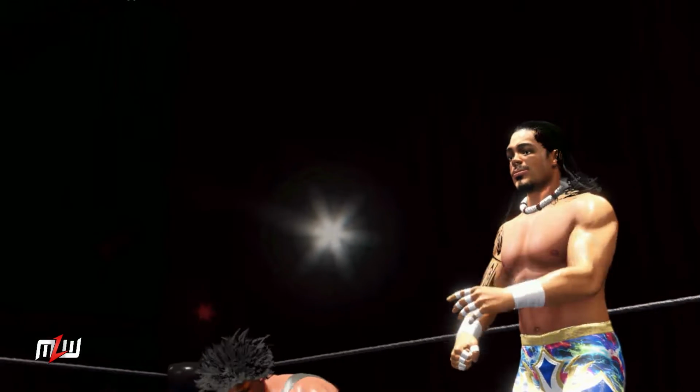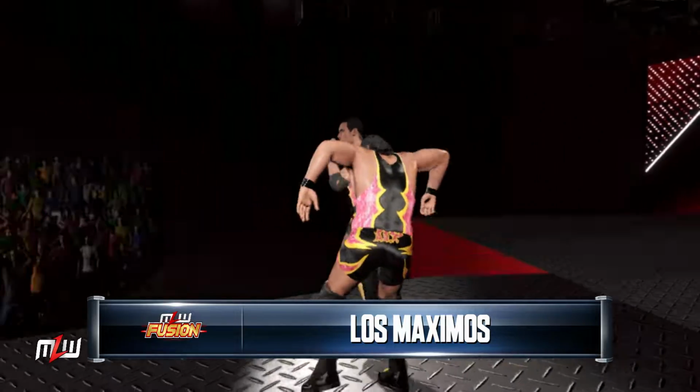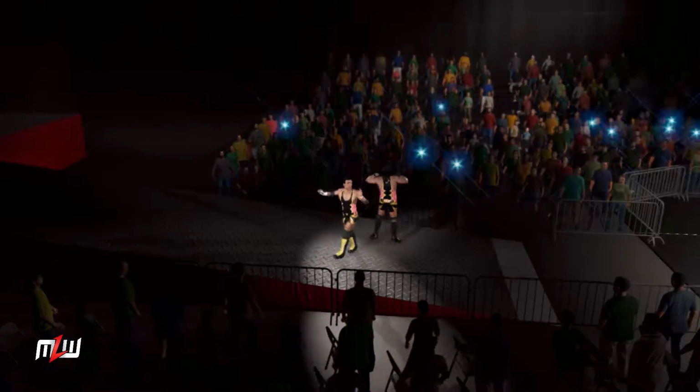And here they come. And their opponents, at a combined weight of 414 pounds. The tension building for this match is so thick you can cut it with a knife. A lot of drama involved with this one.